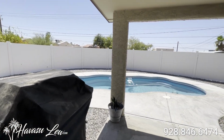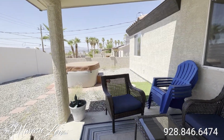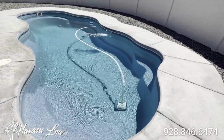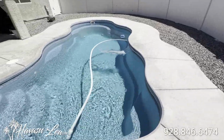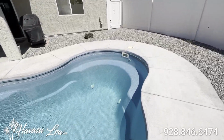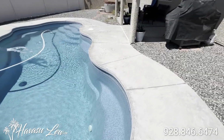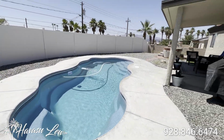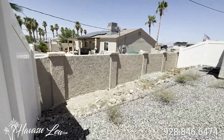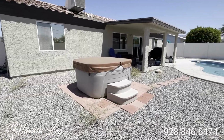So you have a cool little backyard setup. Nice and private. You have some mountain views. Covered patio. Nice little pool. So this actually looks like a fiberglass pool, but it's a nice one. Has LED lights. Has like a Pebble Tech type look finish to it. Little side access. Kind of slopes down to some dead space over here. Has a little spa.